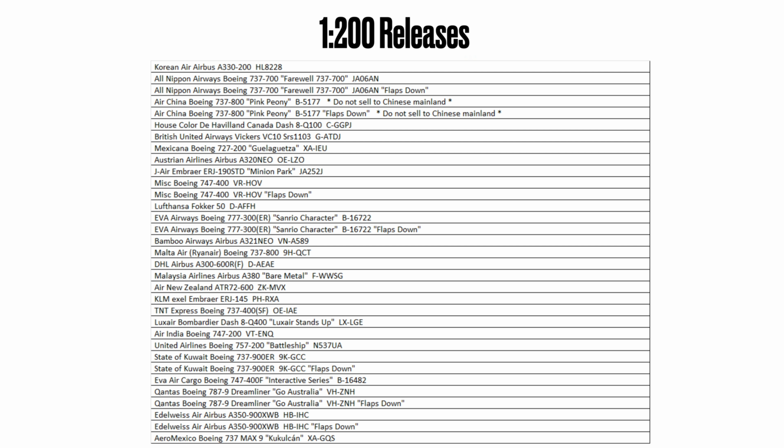There's a miscellaneous 747-400 that shows up on there. I think that's supposed to be Cathay Pacific because I recognize the registration. They must be listing it like that because of the licensing issues that they have. Okay, so that special livery was an Aeromexico 737 MAX 9 named Kukulkan, I think is how you say it. X-Ray Alpha-Golf Quebec Sierra is the registration. So very interesting to note that.